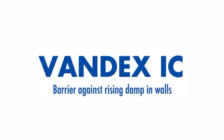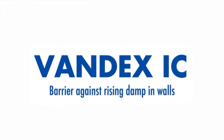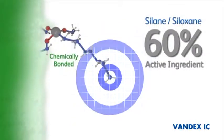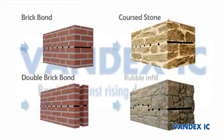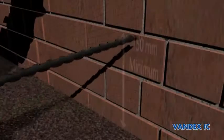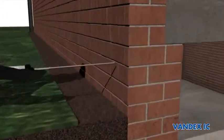Vandex IC damp-proofing cream is a groundbreaking and effective solution for the problem of rising damp. Our patented high-strength formulation offers excellent protection against rising damp and ensures superior penetration into bricks, masonry and mortar. Vandex IC is 3 times faster to install than traditional chemical injection systems, minimizing inconvenience and disruption to the householder.